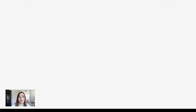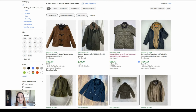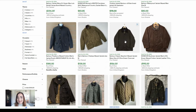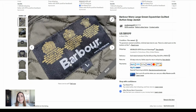Next is Barbour waxed cotton jackets. These do come in men's as well as women's, and these can sell for quite a bit, close to that $100 mark. So $80 to $100. Here's one for $79, $90, another $80. We've got $156, $195. And it's going to depend too on the size as well. So we got $99, we got another $300 one that went there. And then this is what that tag looks like on the inside when you're looking for this brand.